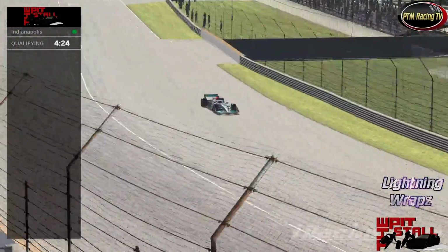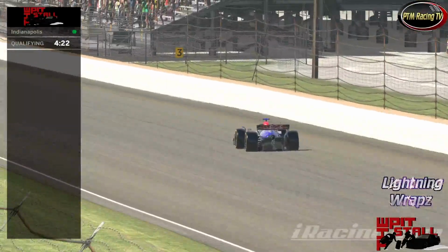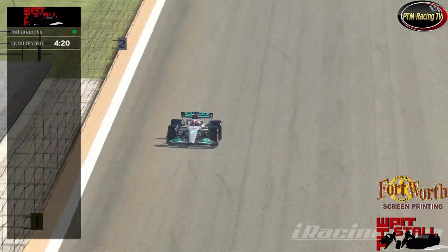So right now, Troy Radford, Blake Traywick and Gordon Larson Jr. are going to be the first ones out on the track. Chantal Pato is now also getting out there as well.